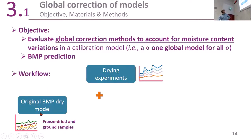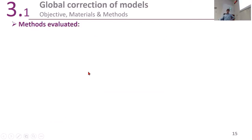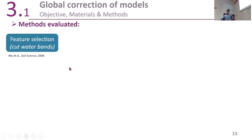We have an original BMP dry model, which worked on freeze-dried and ground samples. And then we have our drying experiments with spectra covering different moisture contents. And our aim was to build a BMP wet model, which worked on raw and wet samples. So the methods that we evaluated were the following ones. We have methods that worked more on the spectra, trying to correct the spectra and reduce the footprint of water. And other methods which were more on the model itself, trying to build a new model.